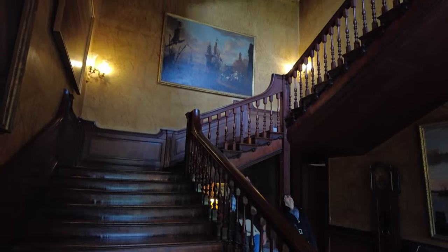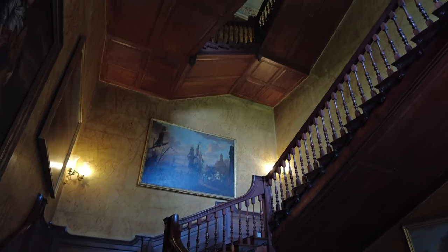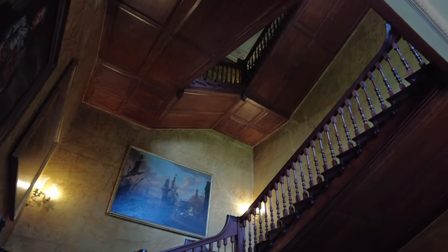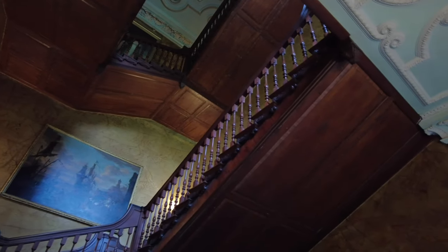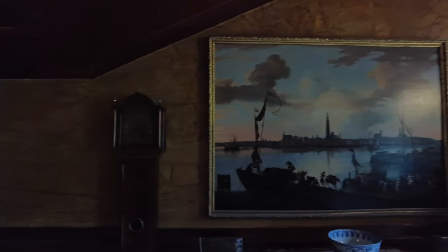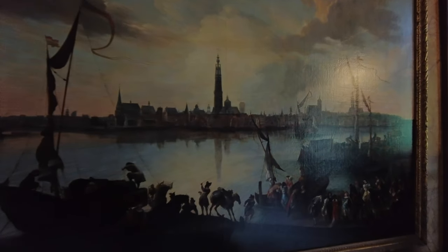Looks like the main staircase for the house. I think the wood for this staircase probably would have been sourced from North America, from the contacts of Blathwaite. You can see there's a large painting or mural at the top there. Nice bit of work on the ceiling there.